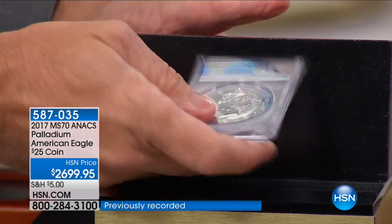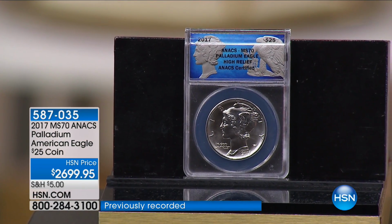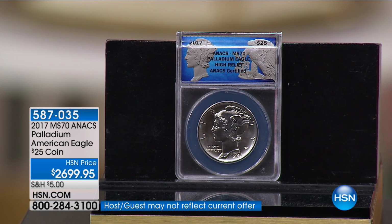So when you compare this to the high relief gold and the high relief platinums and all of the other high relief coins that have been done by the United States government, now add in the palladium, the only palladium coin that's ever been done by the United States government, and then redoing the Mercury dime for the very first time. So the collectability of it goes over several different things.